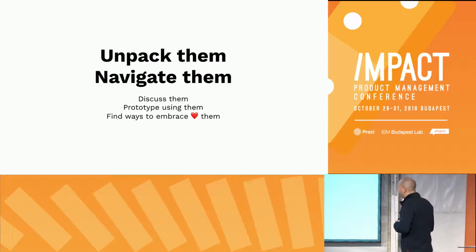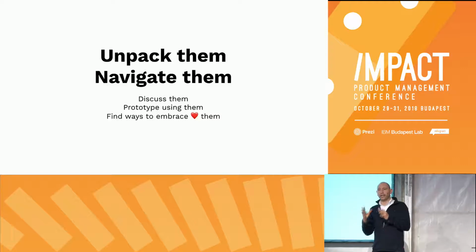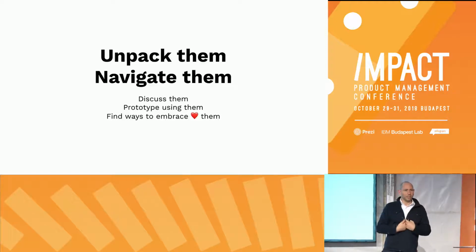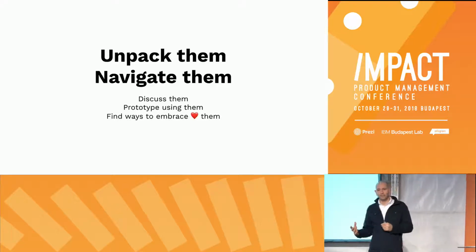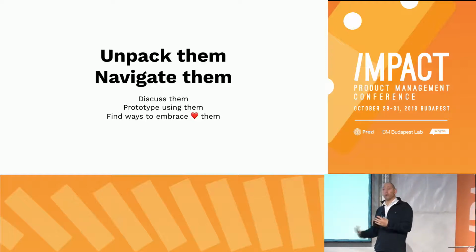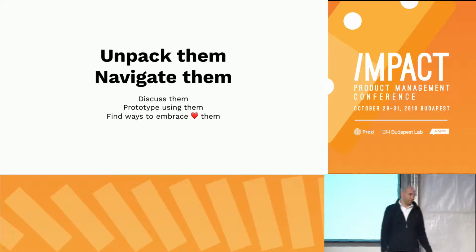So we unpack them, and I love this idea of navigating the constraints and not just trying to beat them into submission. One of the things that I think we as designers think, and I'm sure when I work with product teams, constraints are often, when we first start this conversation, thought of as bad. They're thought of as dangerous, and they're thought of as limiting. They keep us from our goal. But I love the idea to find ways to embrace the constraints in your product.